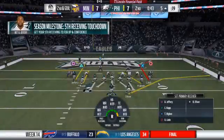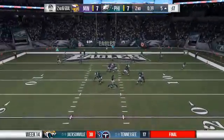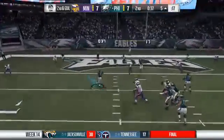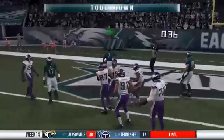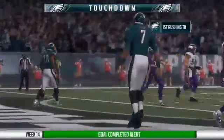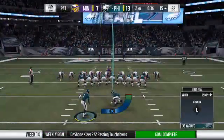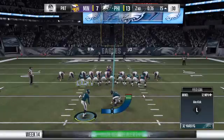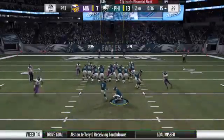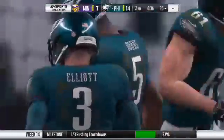Here we go. Try it, 38. Second down, Kaiser. Steps away, and he'll score. Touchdown, Eagles. Deshaun Kaiser, his second touchdown of the game and his 9th on the year. And the Eagles have taken the lead. And that touchdown gives them a touchdown lead before they attempt the extra point. What a great way to end the half. Yeah, great job to put themselves in front.